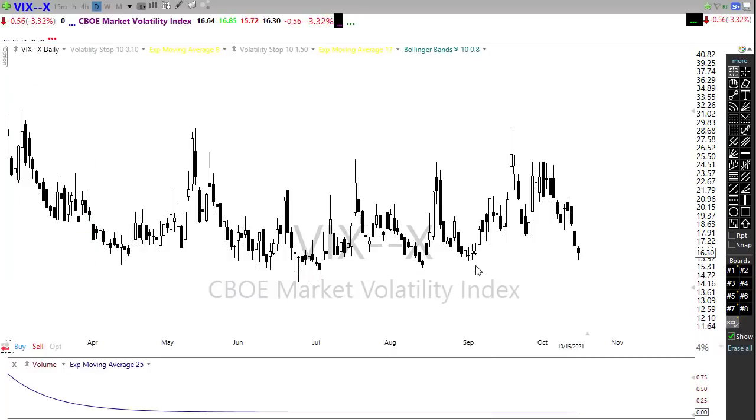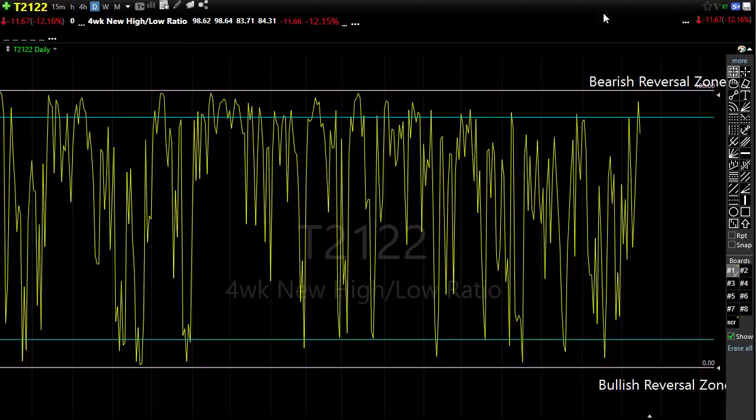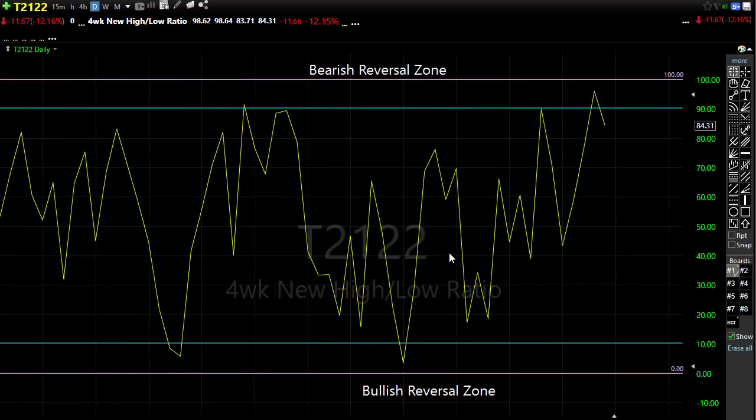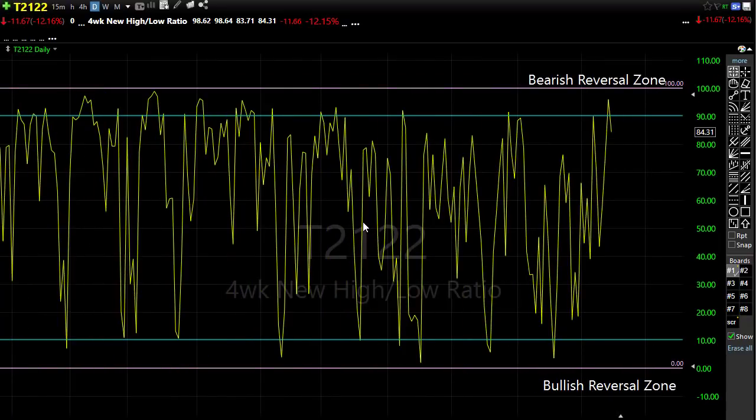Let's take a look at our T21-22. Now T21-22 gave us that look on Friday that we had a little bit of a problem, and notice that we had pushed all the way up here in that T21-22 in that bearish reversal zone. And I know, again, I continue to say this, nobody likes to see that occur, or wants to think that the market can pull back. But let's just take a look. Every time we reach up into this area, we get some kind of a pullback.